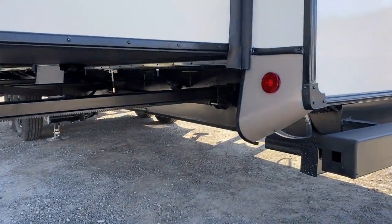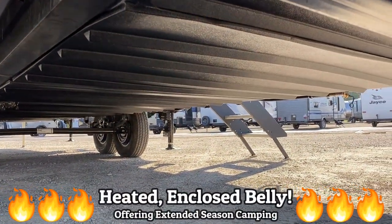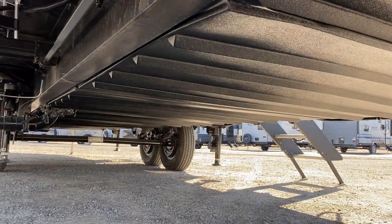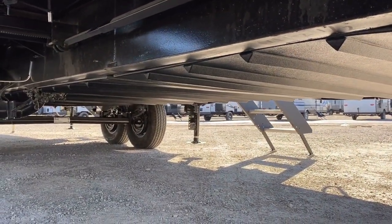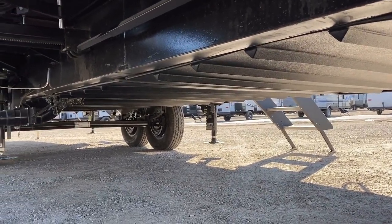But while we're down here, let me get you over before we get to the upper deck so you can see that enclosed, heated, radiant barrier protected accessibility. And every single holding tank has its own tank heater, which is really, really nice for extending your camping season and giving you some protection and peace of mind.